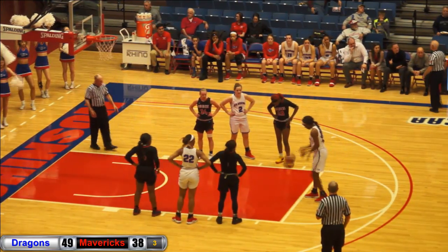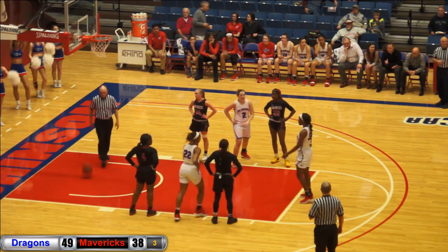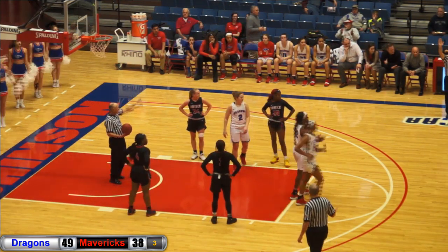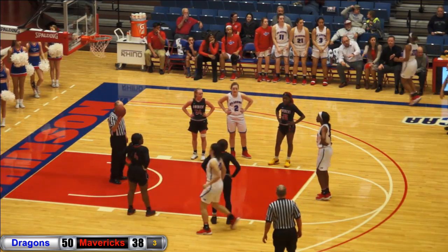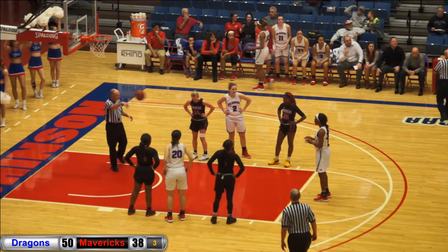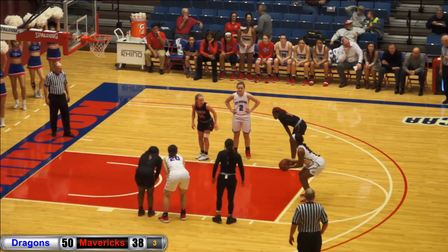At the line will be Mickens to shoot the free throw. Only 2 points, but she spent most of the half on the bench in foul trouble. Free throw up and good by Jada Mickens. 3 points to her credit now. Here comes Tenney into the ball game. 9-0 start to the third quarter. It's kind of what you thought would happen.